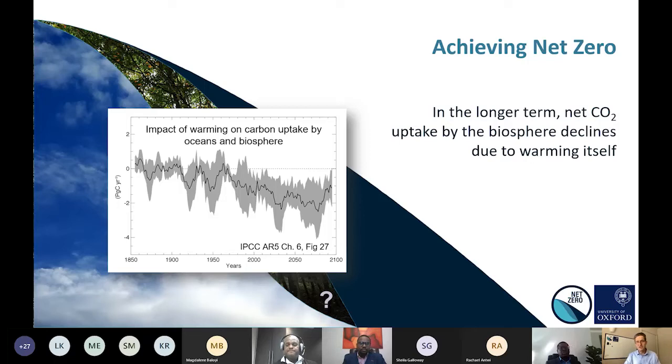And that release, if you go to the next slide, could add up to about 5 billion tons of carbon dioxide per year by mid-century. So this is a source of carbon dioxide that results from historic emissions. This is not something that we're doing ourselves at the time in 2050, but it's a consequence of all the emissions that have been made over the past century.